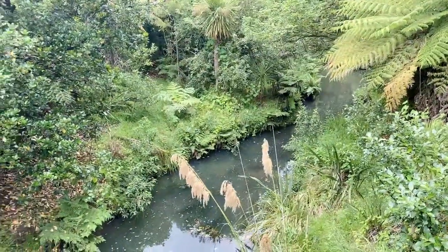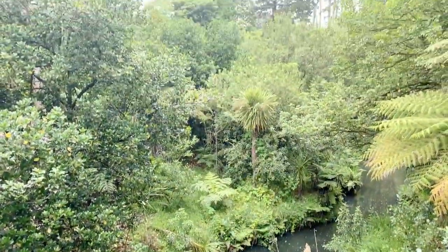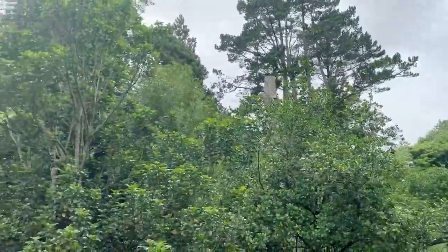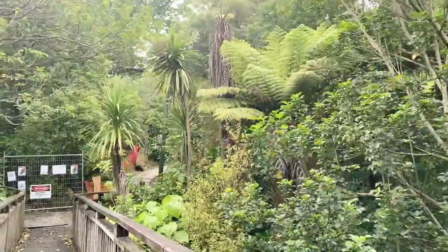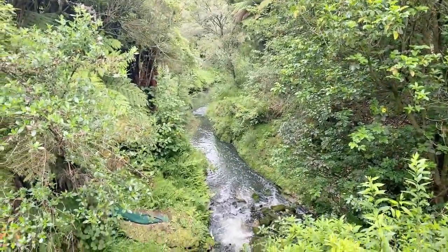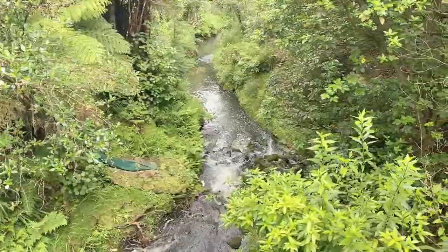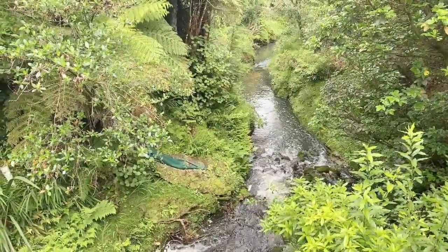A little bit of toi there, our native New Zealand grass. Yeah, the sky's a little bit grey. It's okay, we don't mind grey. The sun has been so hot. There we are, and we're just looking down the Oakley Creek here as it begins to flow out to the Waitemata Harbour, out to sea, and start kayaking a little bit further down.